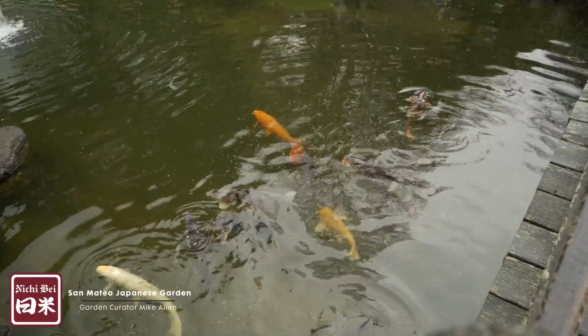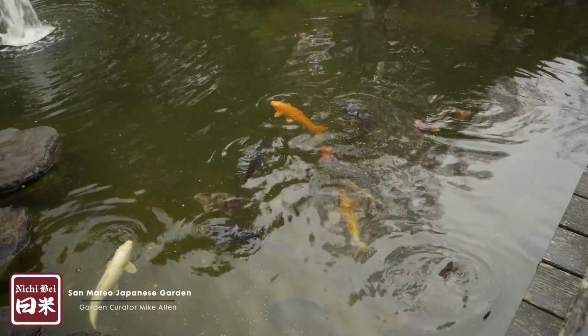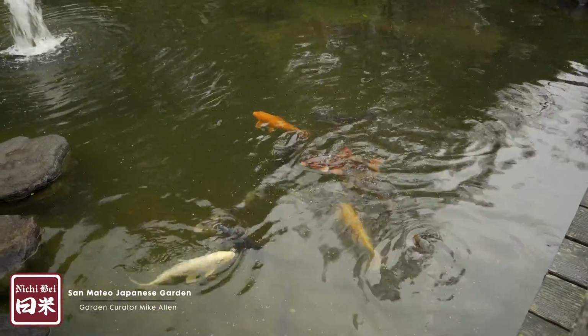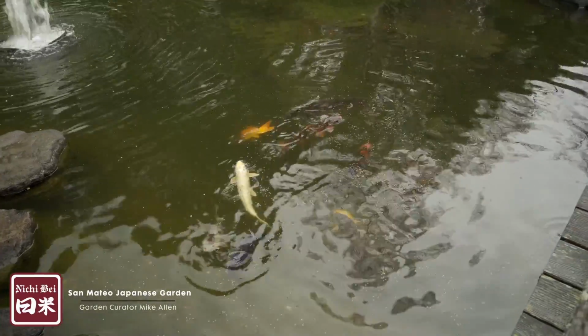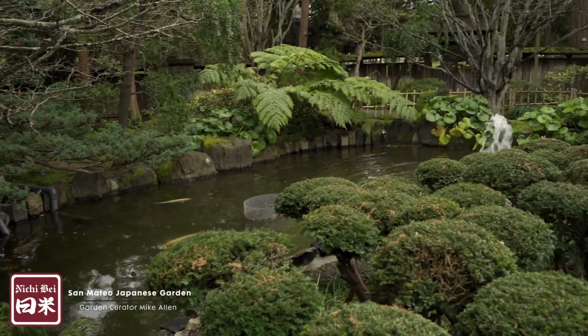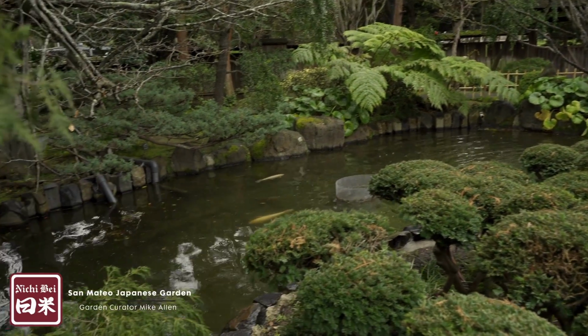So in the wintertime, a lot of people come into the garden and they don't see any fish in here, and they don't realize that the koi kind of hibernate, and they might just hang out all together under the bridge in secluded spots. So you won't see them swimming around like you do in the summertime.